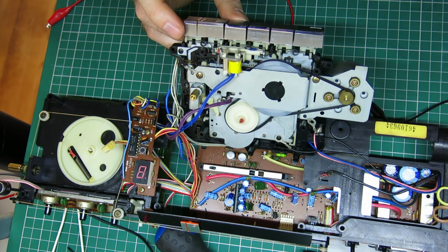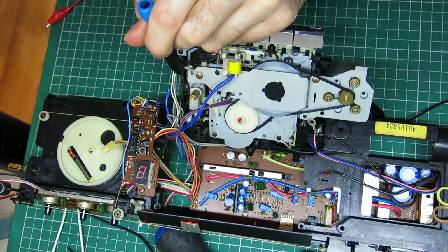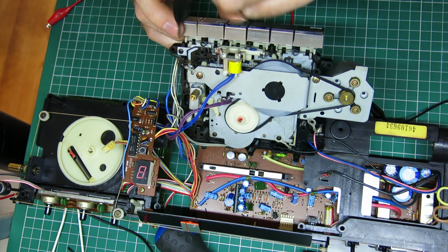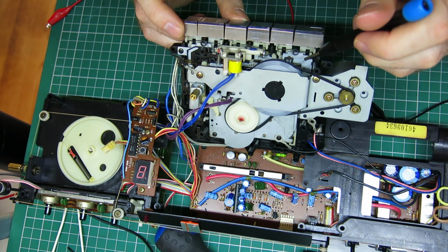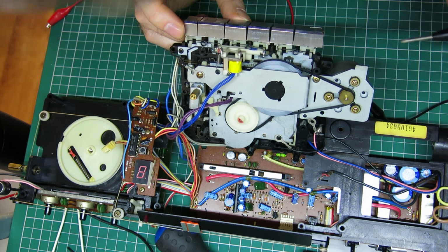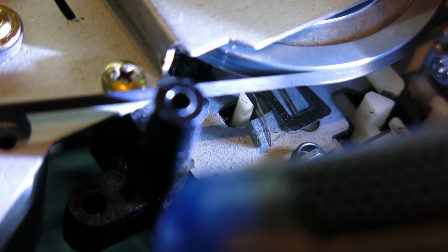Something I have just changed, I'd spotted, there's a little linkage here. It's actually part of the record that was sticking out. It had come off of where it's supposed to be. Just spotted that and hoped that was the issue, but no, it wasn't. So something's still wrong. After some considerable time, I discovered the cause of this lack of button latch.